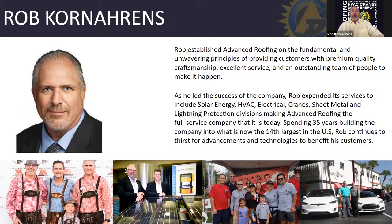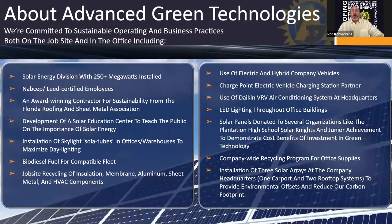And part of our company is that we have all our employees get technically up to speed. We have NABCEP and LEED certified employees. Our contracts and our jobs get award winning. We have several awards from the Florida Sheet Metal Association. And also we developed our own solar education center to teach the public on the importance of solar and how much they actually save. We do a lot of installing solar lights, solar tubes, skylights.